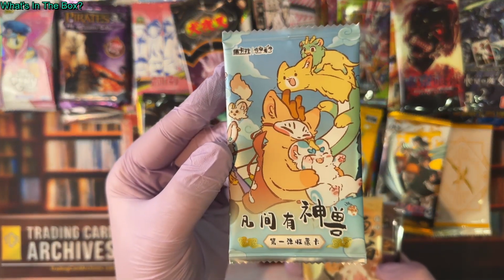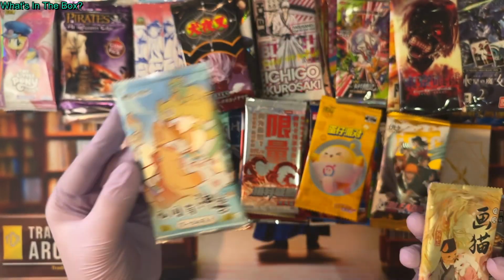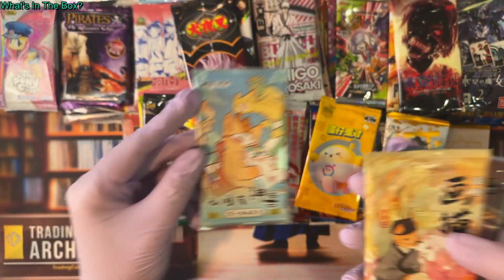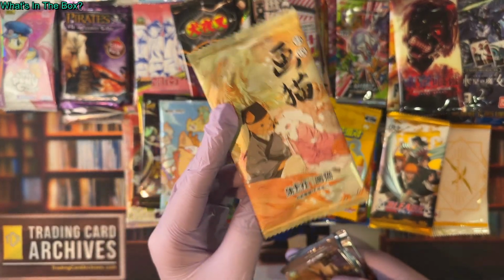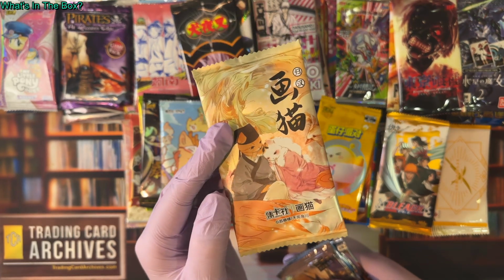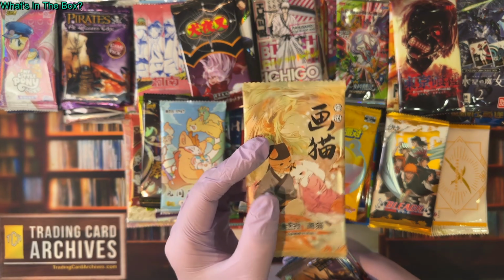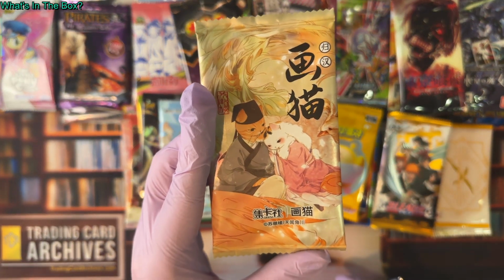This is a Card Fun set from Fabulous Beasts. Very interesting set. Not Fantastic Beasts, not the Harry Potter thing. This is a watercolor anime. Very pretty cards. This is another Card Fun set. I call it Dynasty Cats, but it basically is the Three Kingdoms historical time period drawn with cats. So cats are the people. There's no people. It's just cats.